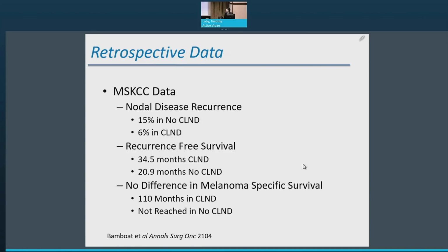But what they found basically in their series, that there's obviously a higher rate of the melanoma coming back in those lymph nodes if you don't do the completion lymph node dissection. 6% versus 15%. And your recurrence-free survival is better if you do the completion lymph node dissection, 34 months versus 2 months. But there's no difference in overall survival because, again, this is a local therapy. It's not a systemic therapy. But in the observation group, their median survival wasn't met yet because the follow-up was so short.